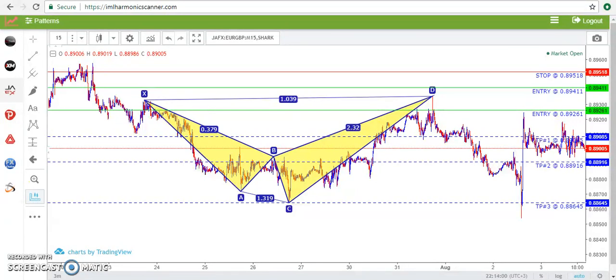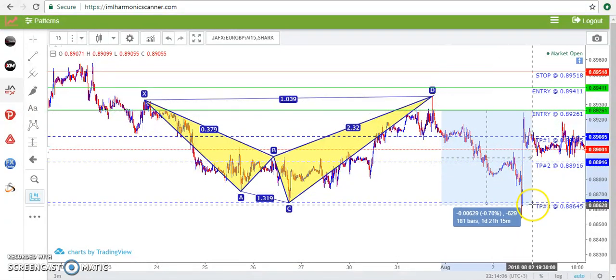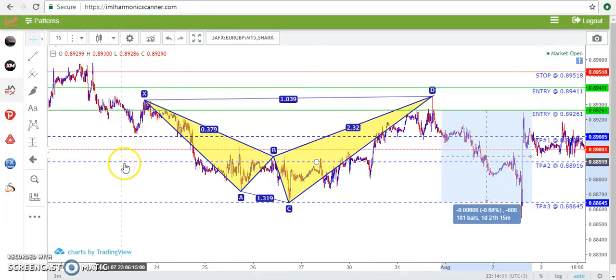We're looking at Euro GBP. This trade setup given to you, if you had taken it on this first entry all the way to take profit 3, was 60 pips. If that was a 0.10 in your lot size, that would have been $60.